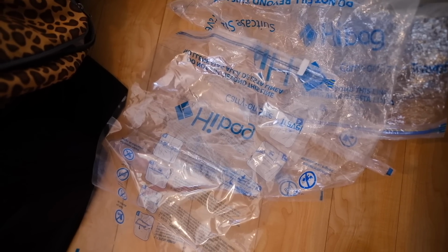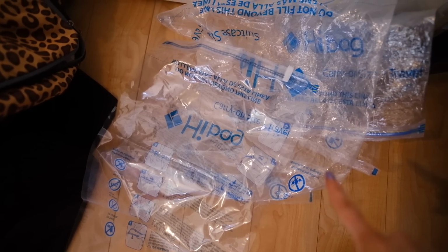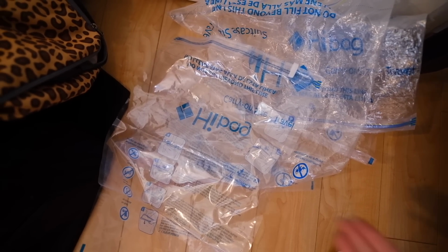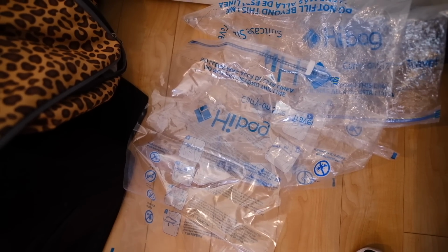So the bags I've used for, I want to say the last year now, at least, or longer. Did I get these when I started? I think I did. But I like compression bags rather than packing cubes, because whenever I get somewhere, whether they're in there or in here, there's wrinkles, so you have to steam it or iron it, whatever.